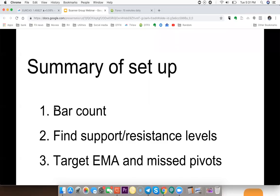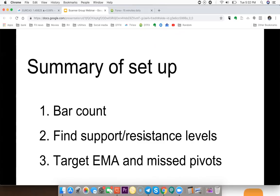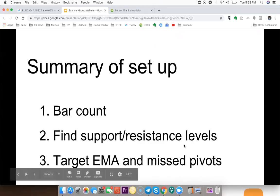And it just comes down to this simple thing. Bar count on the 15-minute chart, 400 plus. Find a big support or resistance level. And we're going to look for that big support and resistance level on daily charts and weekly charts and whatever chart we need to go to that's big enough that could really cause a bounce. We're going to target the 200 EMA and missed pivot points.